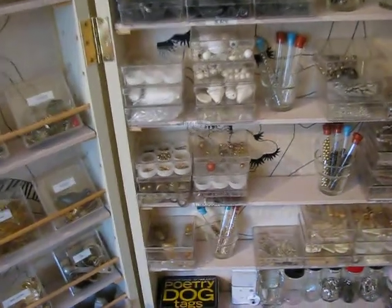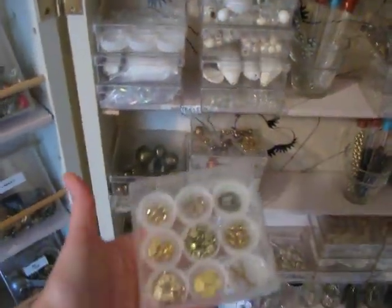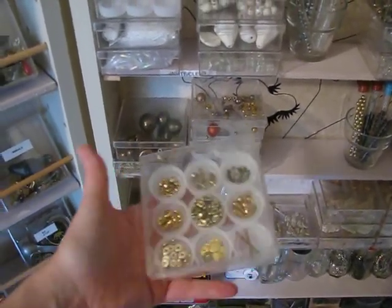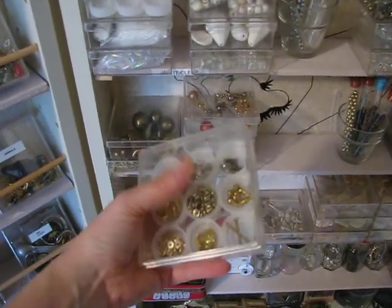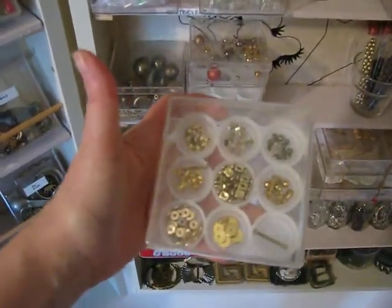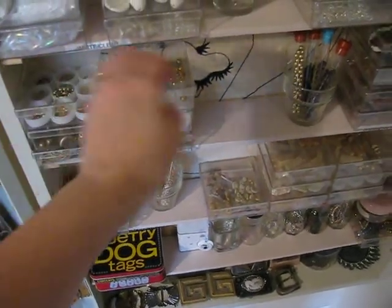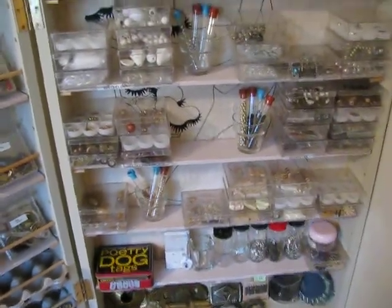Let me find one. Here we go. You can see this. Those are water bottle lids, the same water bottles I use for my fibers over there. I use the lids in here. 9 of them fit just exactly right, snug enough to hold each other in and to separate little beads. So I still have a bin downstairs where I'm collecting more lids because I need more.